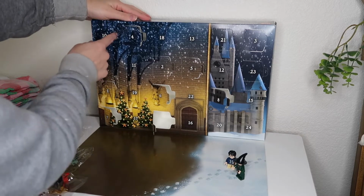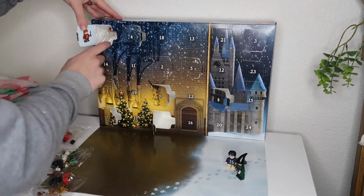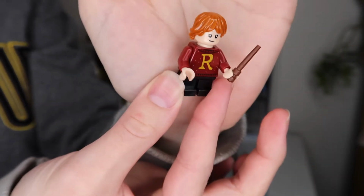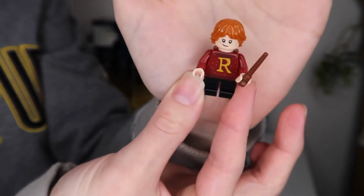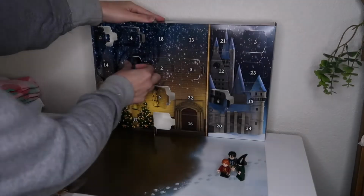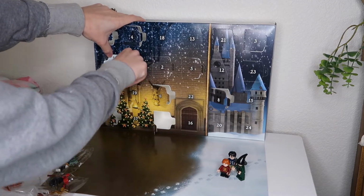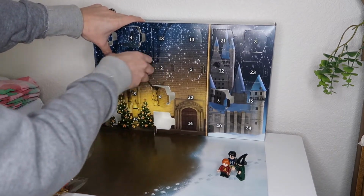Okay, and then we're gonna go to number 10. Which is a little Ronald. So here is our little Ron with his R Weasley jumper. Number 11, which is another table. And this one has a candle on it.